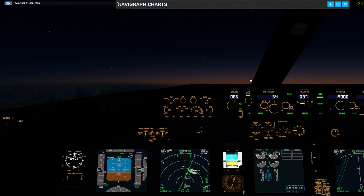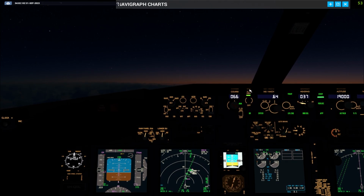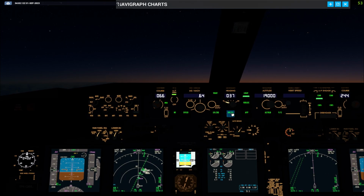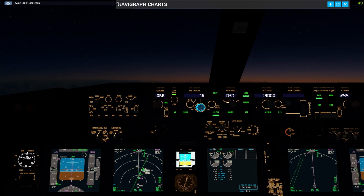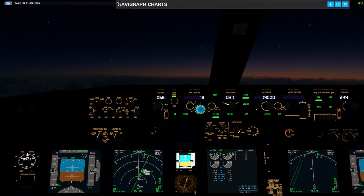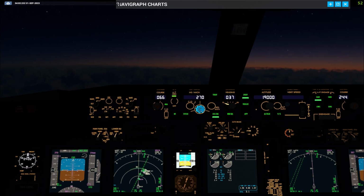Discussed. Indicated airspeed and altimeter bugs. VREF 142. Minimums 716 feet. Checked and set. Descent checklist completed.